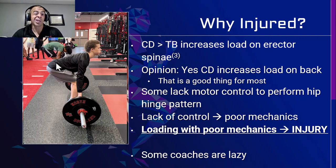So again, I think some lack the motor control, so you need to teach them. Because if you lack the motor control, this leads to poor spinal mechanics, and it puts your spine in a relatively poor position, increasing the load on the spine, and specifically increasing load at the front of your intervertebral discs. If you do have continuous loading with poor mechanics, this will lead to injury. And again, some of this is my opinion, some of this is research.